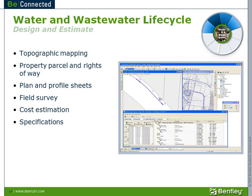During this phase, we conceptualize and develop design alternatives and verify their performance against a range of alternative demand or loading conditions. We iteratively define alternatives with cost estimates and package and produce plans and specifications.